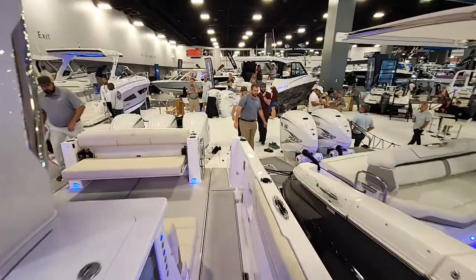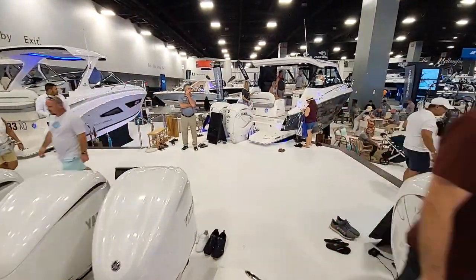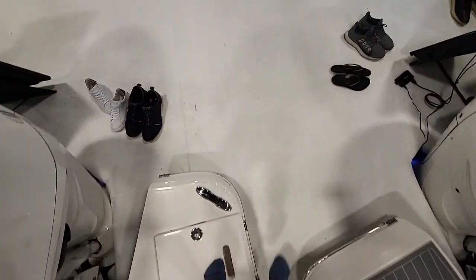And let's continue on to some other boats. We'll walk around the convention center. That's so weird. You've got carpet instead of water.